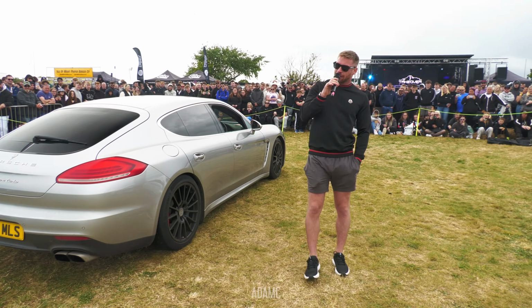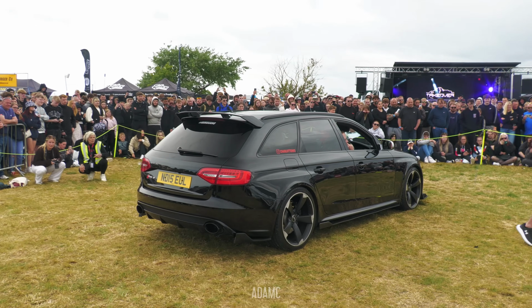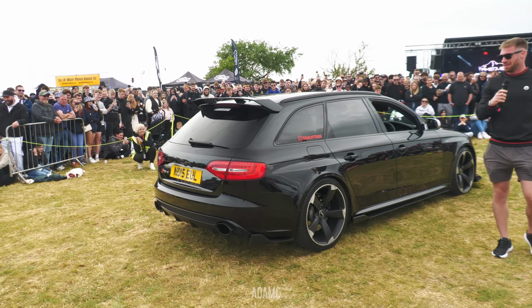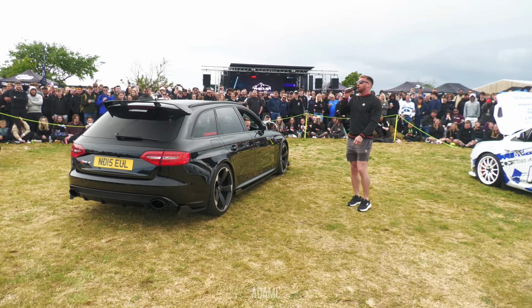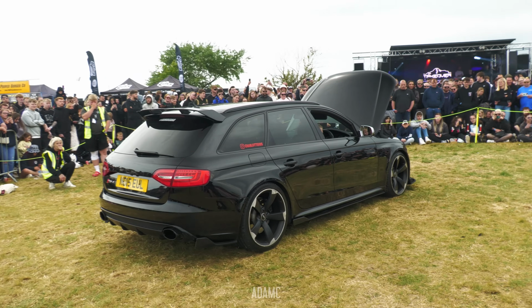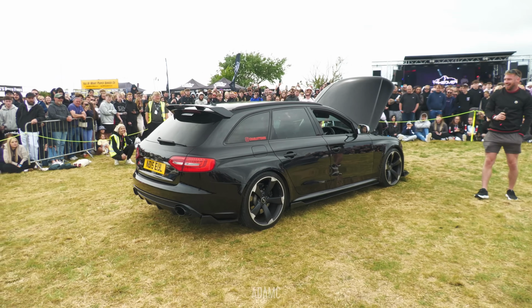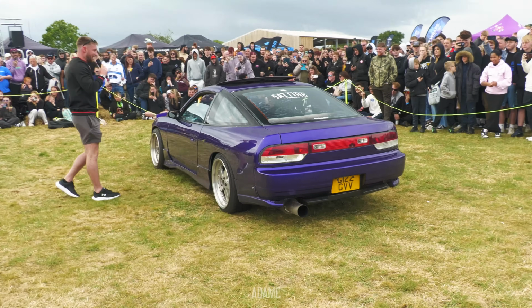Was there a soft limiter there? I think there is. Little one. Soft one. Yeah. The Focus won that round again, so it's going against another V8, the RS4. Yeah. Well, the RS4 won that round, and the next car is Lee's Oles S13. He's only just realised it's now got an RB. Sounds so good! Right, RB25 in the S13.